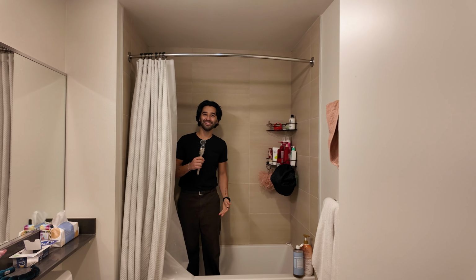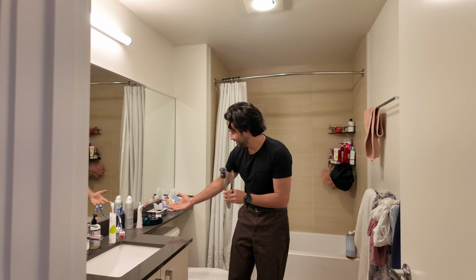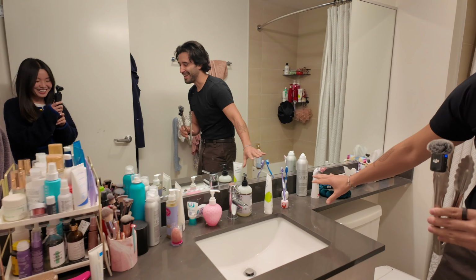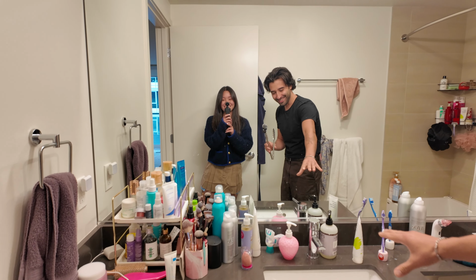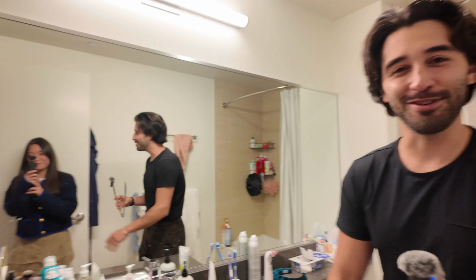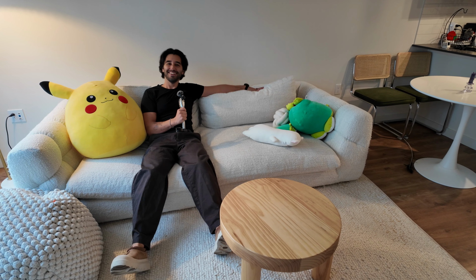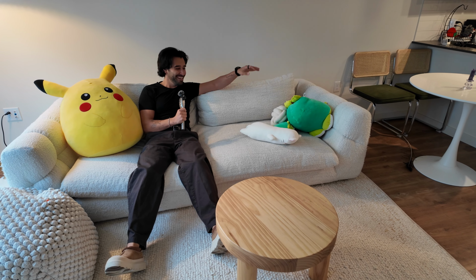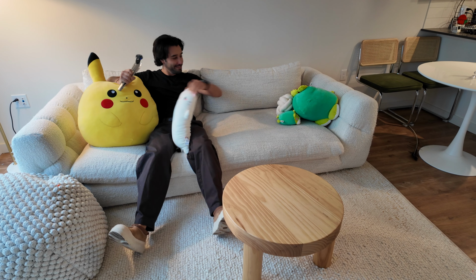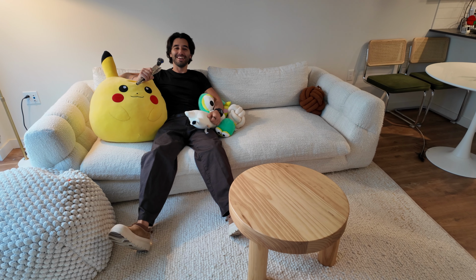And here we have the bathroom. Here is all of my things to get ready for my day. You see this? I need all of these things to get ready for my day. If I don't have all of these things, so this is why I need a big bathroom in my apartment. This is my mirror. I look in this mirror every day. I got myself a couch, and it's so nice. I keep all of my plushies with me, just like this, and I just sit and I watch movies all day.